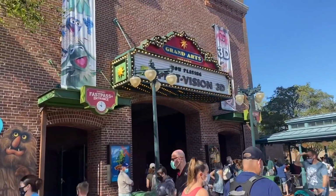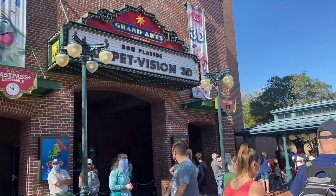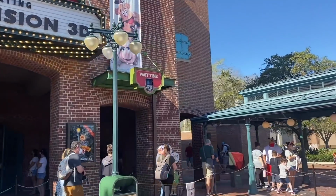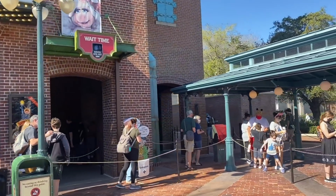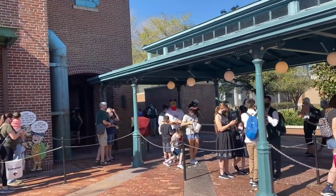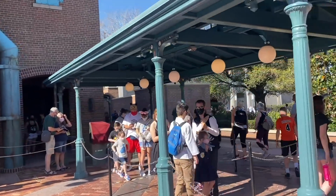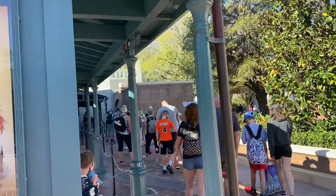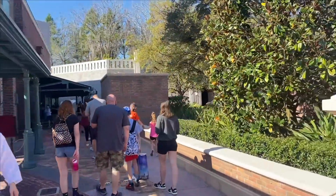Look at the line now. It's outside the building. 25-minute wait. I bet it's longer. Basically, you're waiting for however many shows are before you. So if it's like 10 minutes, that probably means there's one show ahead of you, or you'll be the next show. If it's 25, you might have to wait for 2.